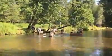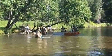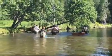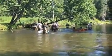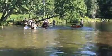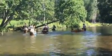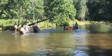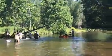What you're looking at is a generator that is being used to supply electricity to the shockers that are going into the water to temporarily shock the fish so they float to the top. Then the people with nets are able to scoop out the fish and take them back up the river where they're being measured and aged with scale samples so the DNR can look at the population. One of the things they're specifically looking at is the population of brook trout to brown trout.